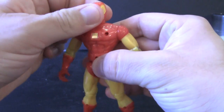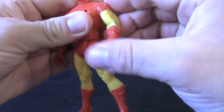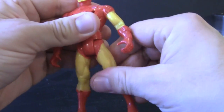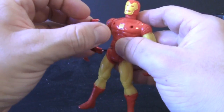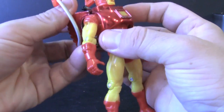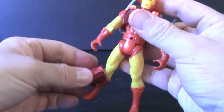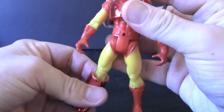I should also state, yeah, he has the standard articulation. Head can move side to side, arms up and down, elbow bend, leg bend, knee bend. You've seen it, you know the drill. Anyways, the armor attachments are what made these guys really, really cool. You can see right here. However, the armor was also one of its biggest downfalls.